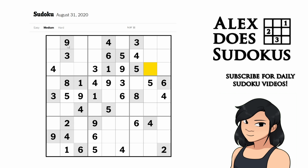Seven, eight. So eights are locked in these two cells. Eights also locked in those two columns, so there has to be an eight over here. But that doesn't help, does it? Unless it's a triple. Actually, we have a triple here. So these will be 7, 8 and 2. Nope, can't resolve that just yet. So I'm guessing nothing else I can do with the 8.